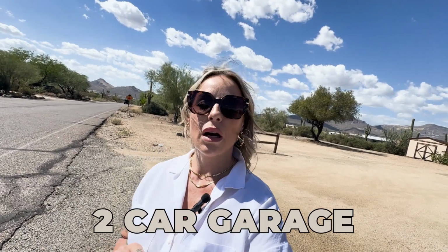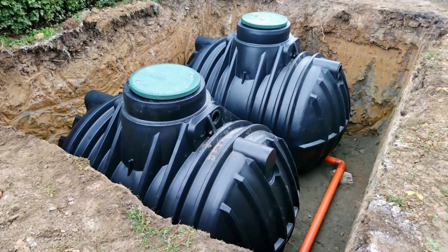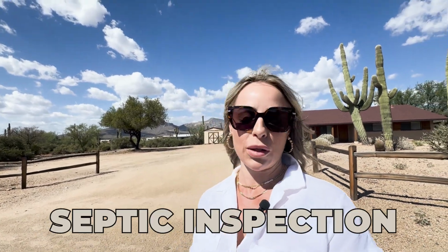This one does have a 2-car garage, so you do have a little bit of space to park anything, but with this size lot, you definitely have the ability to build out if you need it, or build some more, like a barn or things like that. So no HOA here, which just gives you the open opportunities to do what you need with the land and this home. This home is on septic, which you're going to find is very popular out here when you're kind of off in the desert more. So it's just something to think about and keep in mind. And when we are purchasing a home that is on septic, you want to make sure that you're getting a septic inspection as well.